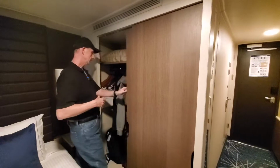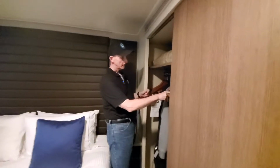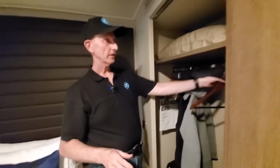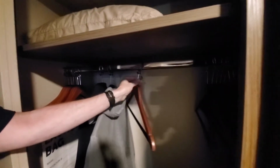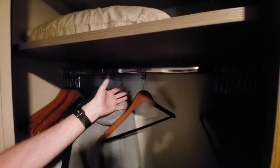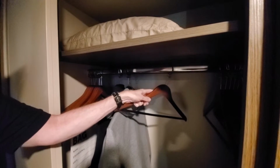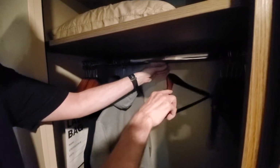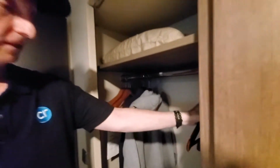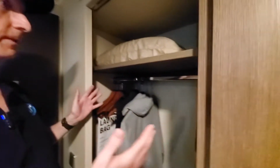So if we come over here, we have more closet space. And one thing I'm not crazy about are the captive hangers. They have these captive hangers on these little hooks, so you can't steal the hangers, obviously. So you just have to slide these off the little holders to get your clothes out and then put them back on. It's not a huge thing, but I prefer the old style hangers better. It's a pretty good sized closet, plenty of space.